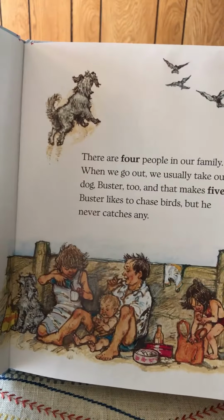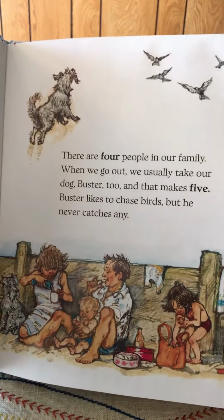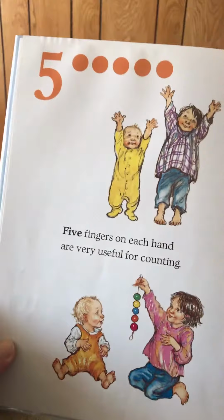Buster likes to chase birds, but he never catches any. Well, that's a good thing. He has fun, and the birds get to keep flying.